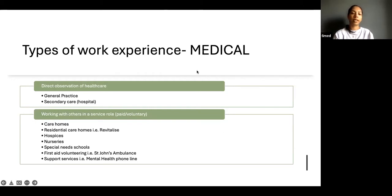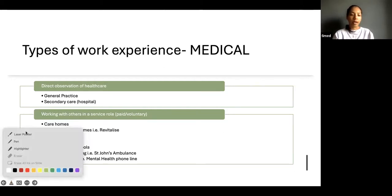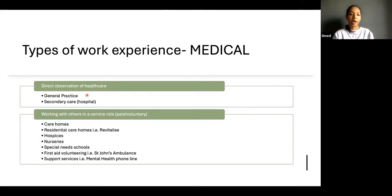So let's have a look at the medical work experiences. First of all, we've got general practice and secondary care, so hospital work experience. Those are probably the most obvious work experience you could get involved in. But as you might be aware, especially with COVID, and even before COVID, it was very, very difficult to get hospital work experience unless you knew someone, or unless you constantly kept emailing them and asking about dates and times that they might be free. Your local GP might be a little bit easier to do healthcare observation in because they might have a little bit more room to teach students.